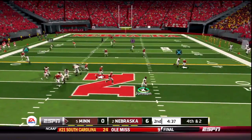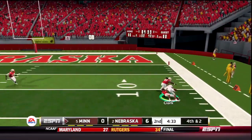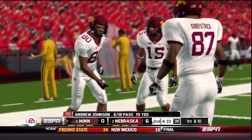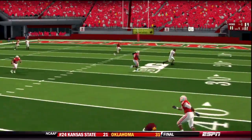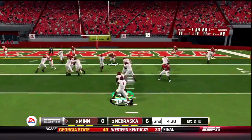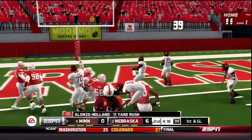Johnson blitzed, rolling out of the pocket, sailing downfield, caught for a first down by David Clark inside the Nebraska 15, and Johnson gets a beautiful throw downfield to continue this Minnesota scoring threat. On the run, then stops. Perfect throw. That's what I like to see. Maybe one of the best plays we've seen from Johnson all year. Now inside, Alonzo Holland, 5 and down at the 1.